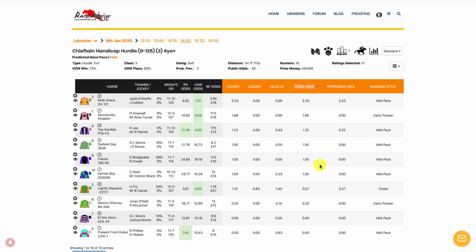Lightly Squeeze is likely to be somewhere mid-pack, although it prefers to close. It's likely to be kind of towards the back, mid-pack towards the back, if that makes sense. But there's a chance that Mia Grace is actually going to lead in this race, although the horse's running style is mid-pack. So that's just something to bear in mind there as well.